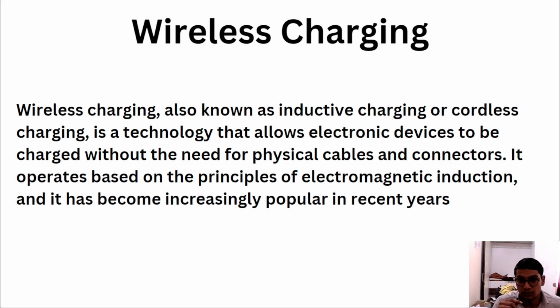What I want to say is that it is a technology that allows electronic devices to be charged without the need of physical cables or connectors. It operates based on the principle of electromagnetic induction, and it has become increasingly popular in recent years. That is all I want to say. You get it?